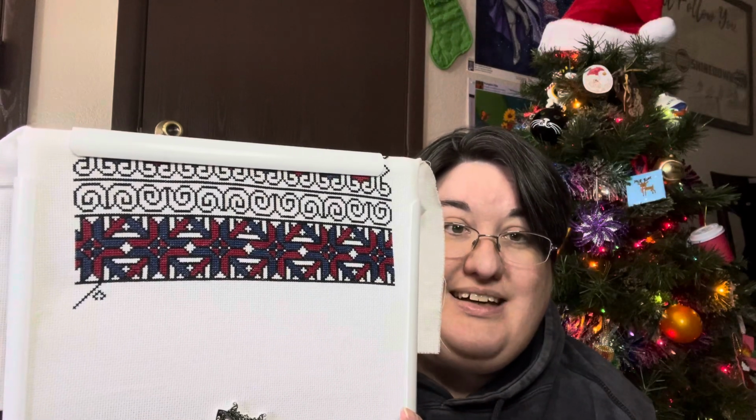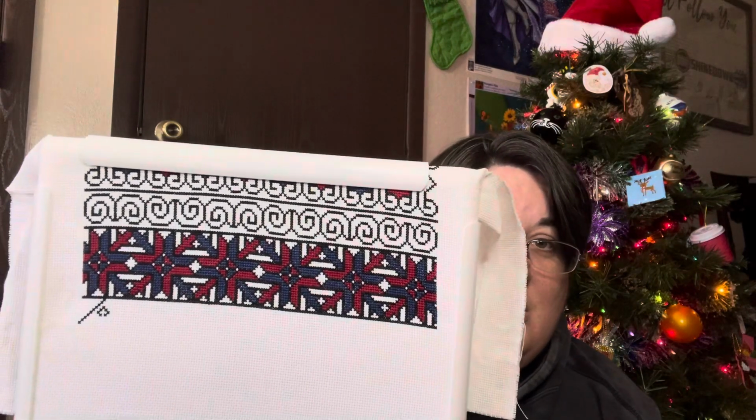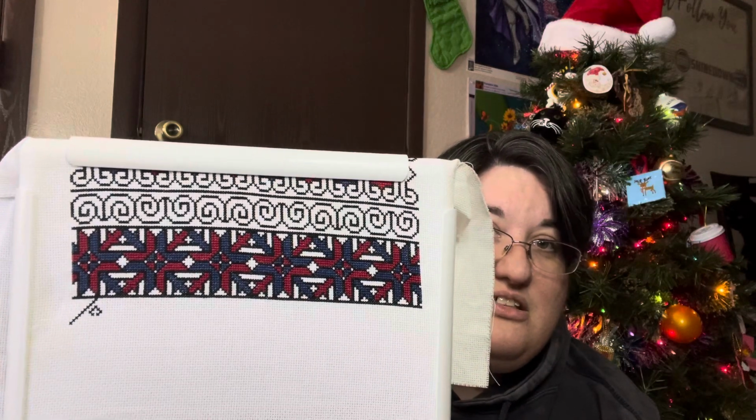So yeah, it looks so good. So very happy to get some progress made. Stitches is behind me somewhere, but I don't know where. Very happy to get some progress made on that piece.